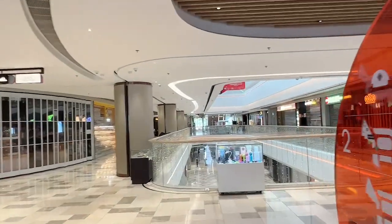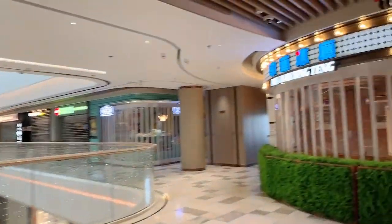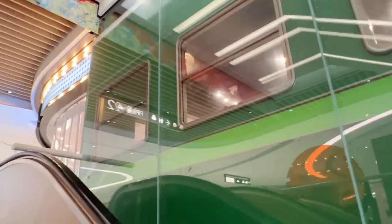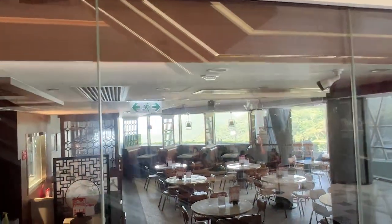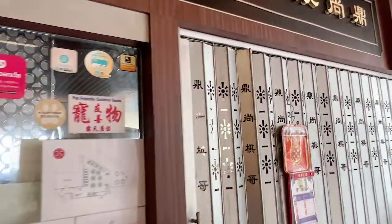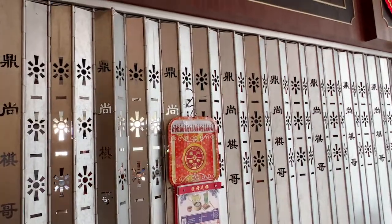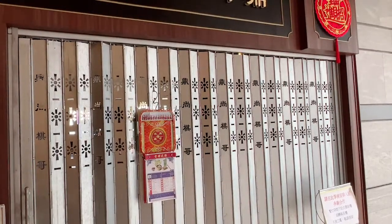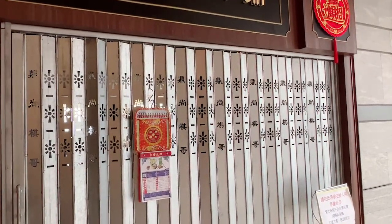So here in the Peak Galleria Mall, there's lots of shops that have been designed to look like different things. This one is meant to look like a green train, and they're really creative. And this one has the most exquisite view outside, and has a very local thing, which is this metal plating, which is used for businesses when they shut for the day. You'll see a lot of this beautifully decorated gating.